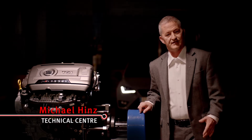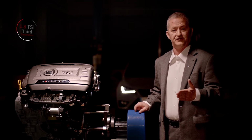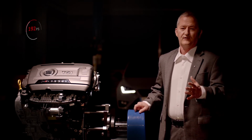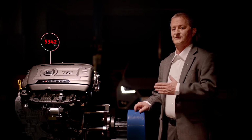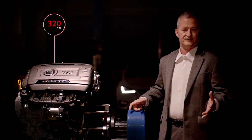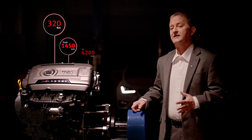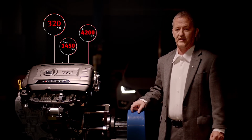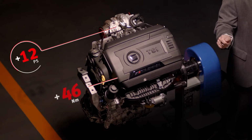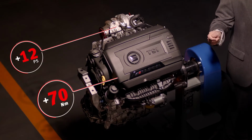Talking about the engine, the new Ibiza Cupra is equipped with a 1.8 TSI Generation 3, which delivers a power of 192 horsepower from 4,300 up to 6,200 RPM, and a continuous torque of 320 Newton meters from 1,450 up to 4,200 RPM. These figures represent an increase in power of 12 horsepower and 70 Newton meters of torque compared to the previous Ibiza Cupra.